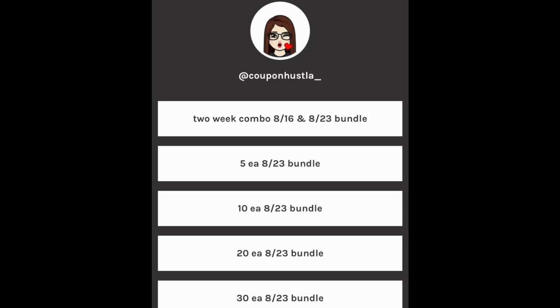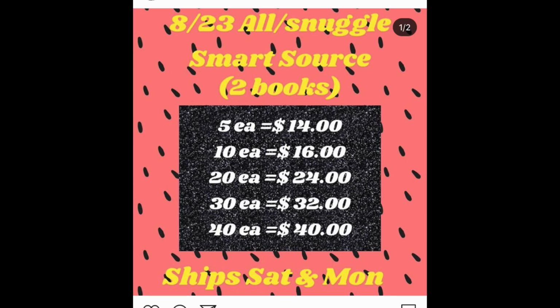And then just to get into the specifics for the 8/23 with the All and Snuggle, she has like 5 of each would be $14 with priority included, and then jumping up to 10 is $16, and so on and so forth. Her email, Instagram, and her link tree are all listed there. So if you need to get in touch with her, she's usually pretty fast to get back to people.